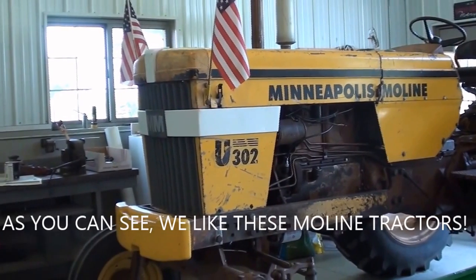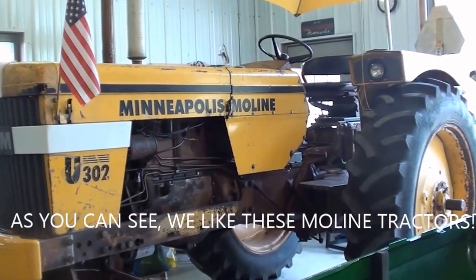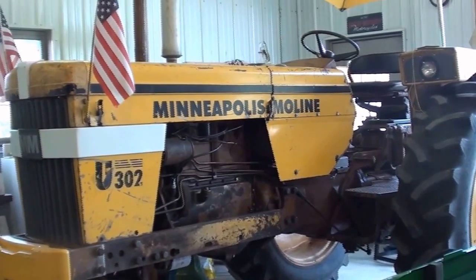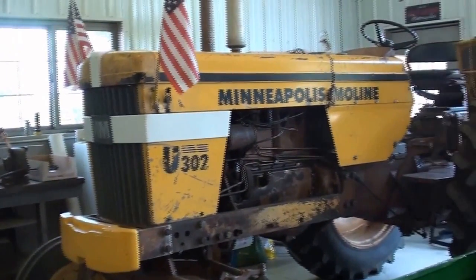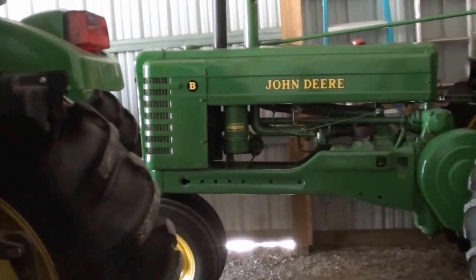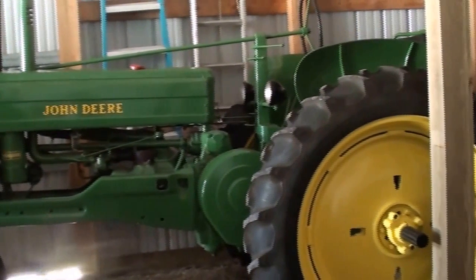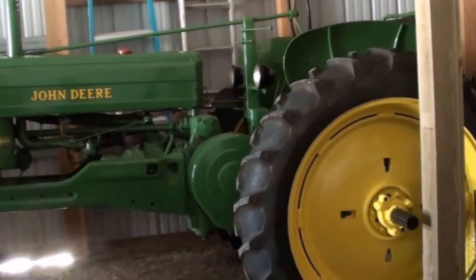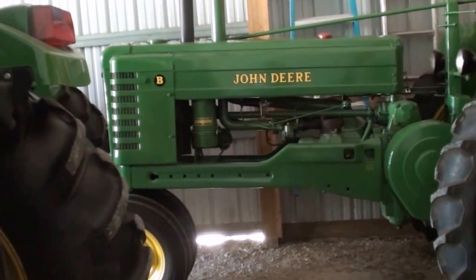In this side of the garage is the U302 Moline. This is one that he takes on a lot of tractor rides when the two of us go together, along with 50 or 60 other men. And that's been a very good tractor. It's a little dark back in the corner here, but here's a John Deere B for you John Deere fans, you 2-cylinder fans. It'll start right up. It hasn't been out for a while, but this has been taken on tractor rides as well. Narrow front end.